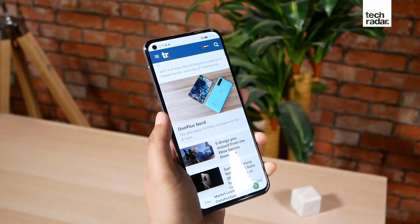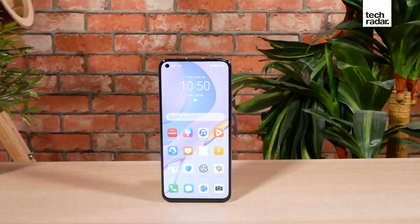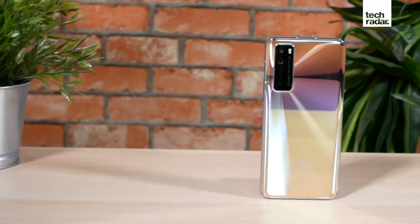The Nova 7 5G is available to purchase across Huawei Experience stores and Huawei's online website for 1,799 dirhams.